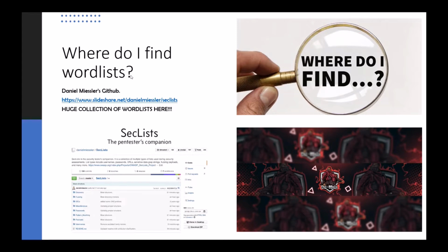If you want actual generated word lists, where do we go to find those? Easy. Daniel Messler's GitHub. This is an amazing selection of word lists for either password cracking or usernames. This is updated a lot. Every time somebody comes up with new information to add to these word lists, the GitHub page is immediately updated. So always keep tabs on this GitHub repository in order to make sure that you're getting an updated word list to use.